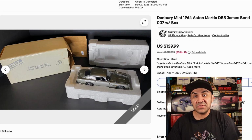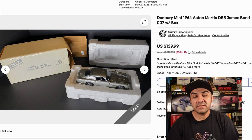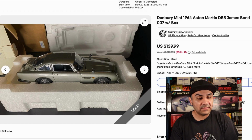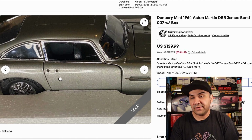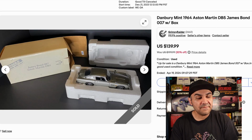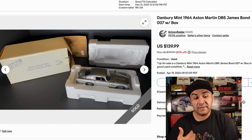Another higher end item, this one took a while to sell, and there's a reason why. This Danbury Mint 1964 Aston Martin sold for $139.99. The reason it did take a while to sell is because if you look at this picture right here, it was missing the handle. That was the main reason why it did take a while to sell, but still, for the amount I got, I am still very happy.